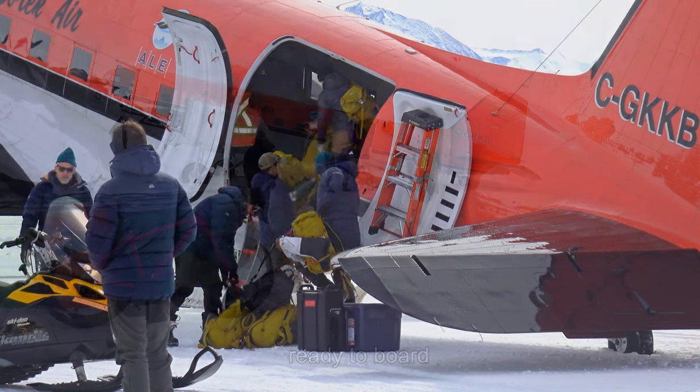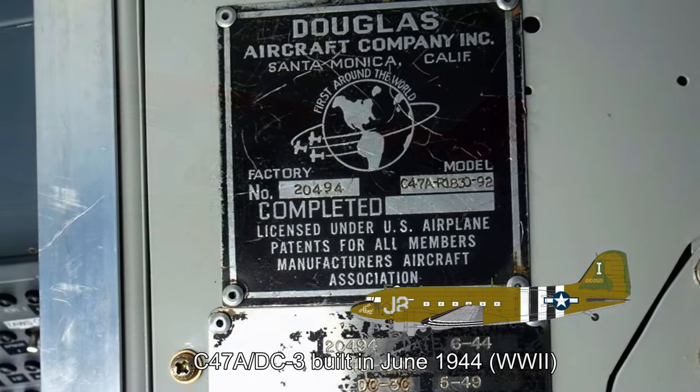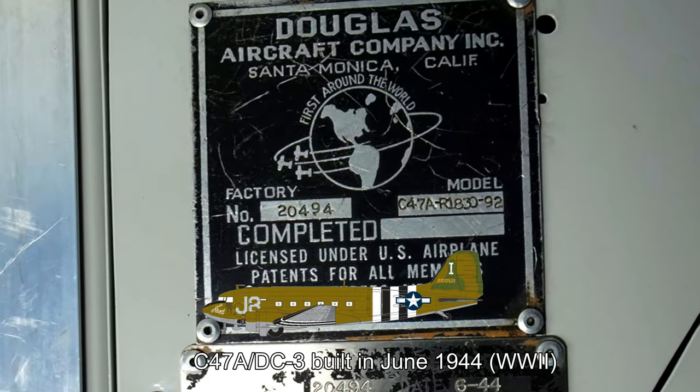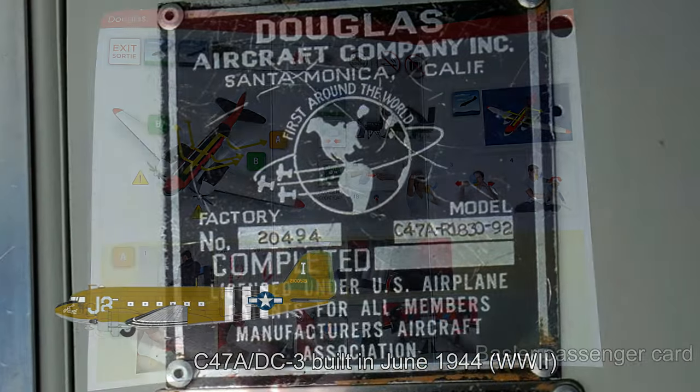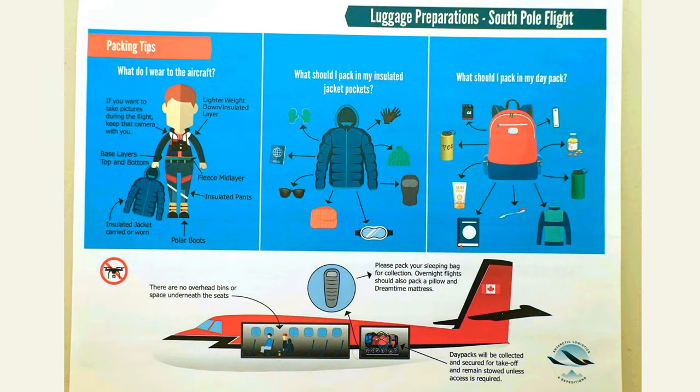Finally, we were able to board the 78-year-old World War II aircraft bound for the South Pole. The Basler BT-67 aircraft serving AEL is operated by Ken Borek Air from Calgary, Alberta. It is an upgraded Douglas DC-3 that was manufactured in 1944 in World War II in Santa Monica, California.